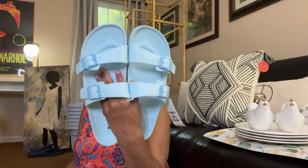So that's it for decor. Everything else I'm going to show you are clothes and shoes. Look at these. I found my size and these cuties, $5. A little Birkenstock-like blue rubber shoe. These are from Shade and Shore. They were $10 inside of Target, but Turn 7 had them for $5.